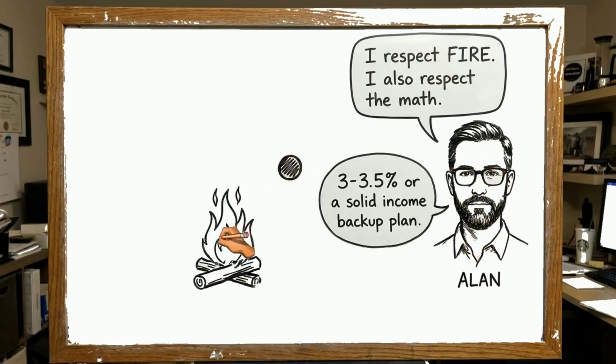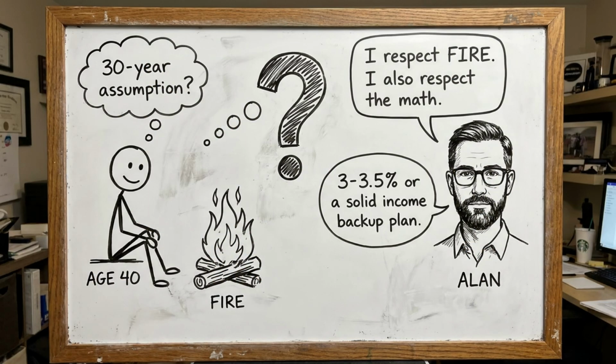The FIRE movement and withdrawal rate reality. Many in the financial independence retire early movement use a 4% rule with a 30-year assumption, even for 40-year retirements. Recent research suggests this creates meaningful shortfall risk. For very early retirements, before 55, many planners recommend 3 to 3.5% or significant supplemental income plans.